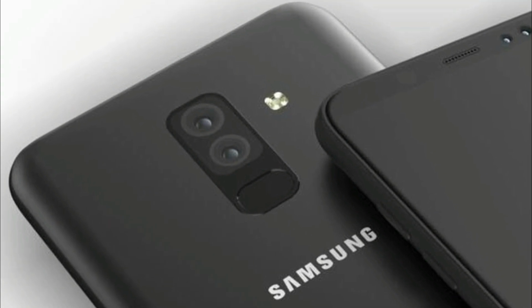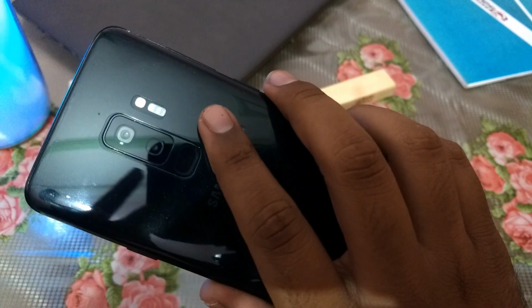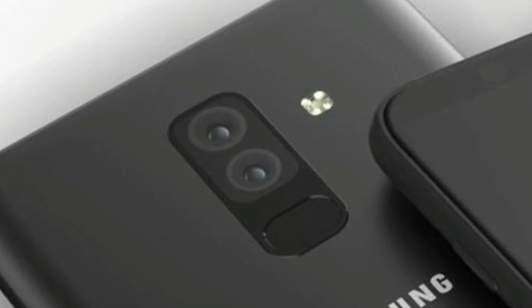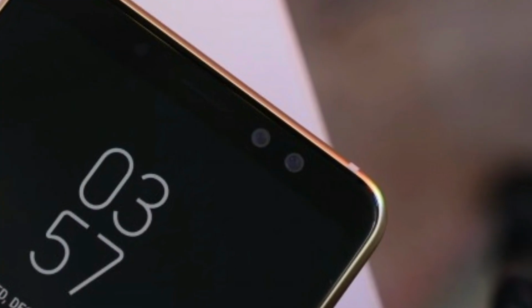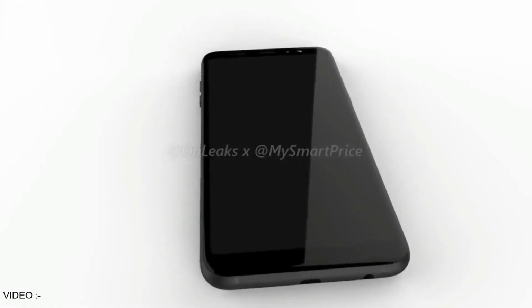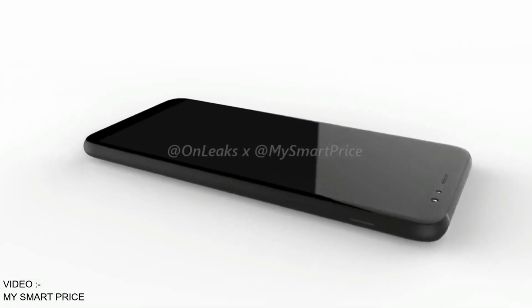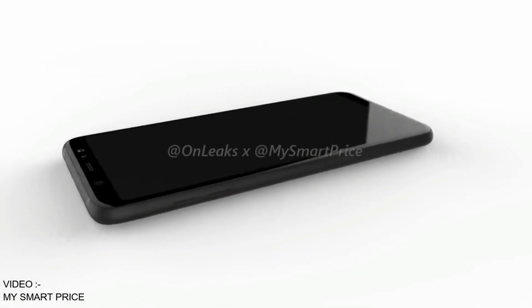We have dual cameras with a rear fingerprint scanner below it and a flashlight at the side, just like the Galaxy S9 Plus. These cameras look a little bit uglier than the Galaxy S9, but I'm sure this will look better in the final product. We also have dual front cameras, which is totally insane. Even the Galaxy S9 Plus doesn't have that. We have the headphone jack and the charging slot at the bottom. The speaker is at the right hand side above the power button. Some people like it, some don't, and I personally don't.